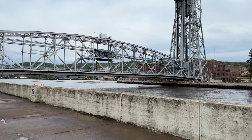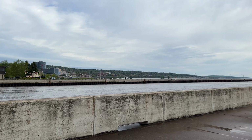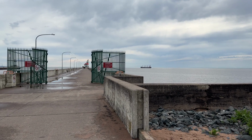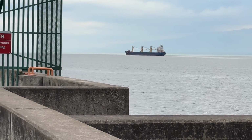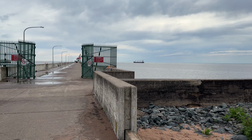Boat friends, May 26th, Duluth, Minnesota, right next to Lake Superior. I'm out here on the South Pier. As you can see, there is an awesome ocean-going ship that unfortunately anchored, so it's not going to be coming in. So not sure how we would ever get out to go look at it.